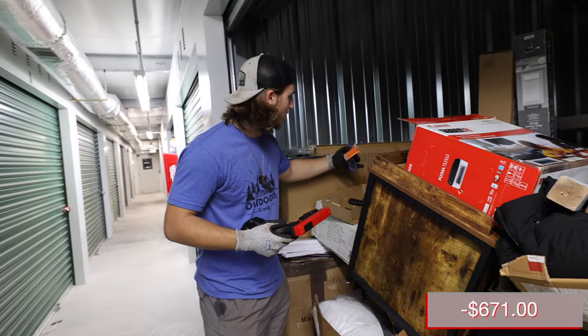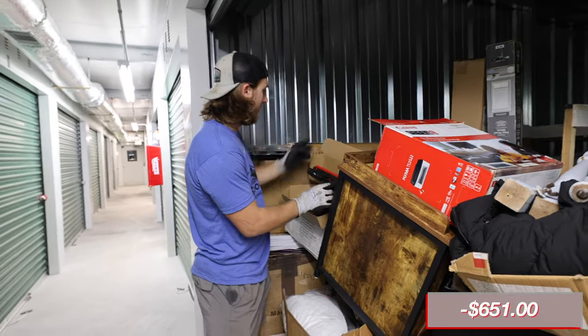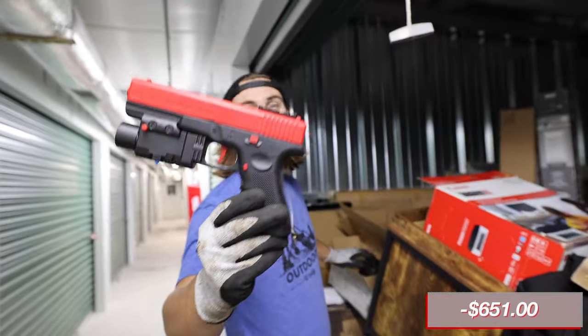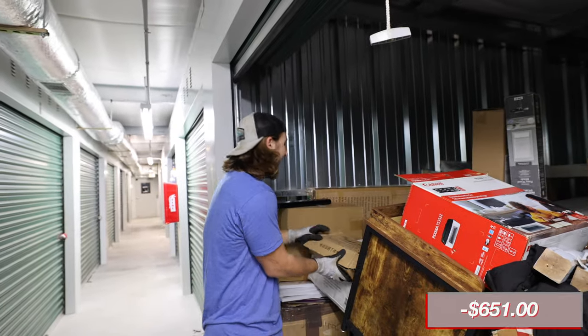It's like an Orbeez gun shooter right here. I'd say we can at least get 20 bucks for that thing. It's shaped just like a Glock. It says .45 auto. That thing's pretty freaking cool. Right off the rip, I thought we had a gun.